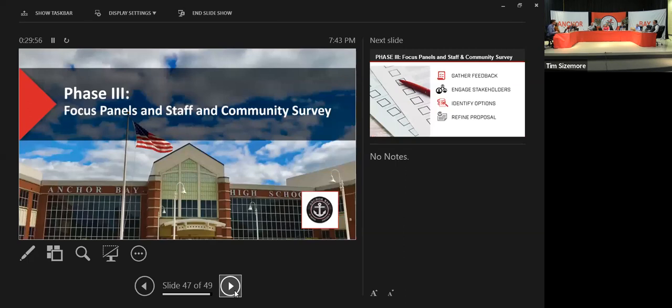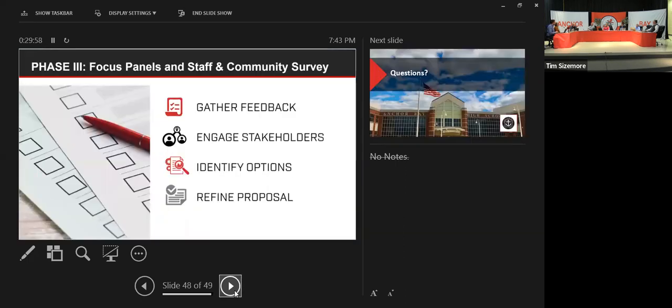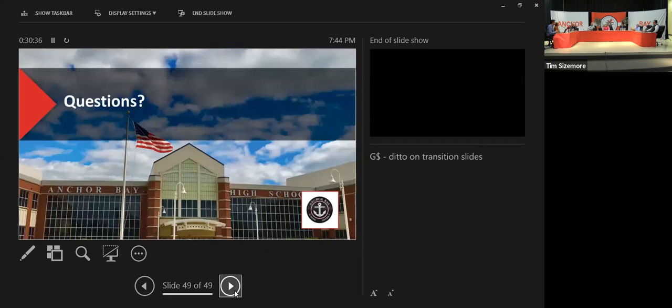And then lastly, the focus panels and staff survey that will happen in April. The purpose of that is, as we go through this process of feedback from the board, we present those options to a focus panel consisting of community members as well as staff, as well as this full staff survey, to really gather that feedback, to give you information to make sure you feel like we're going in the right direction, identify options, potentially refine a proposal based on that, and strengthen the thinking of the group, so that all of Anchor Bay School District has some input on a potential program. Questions?